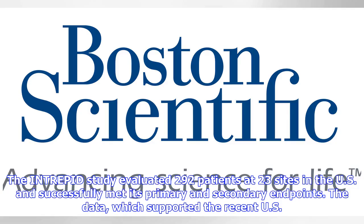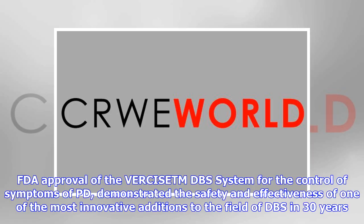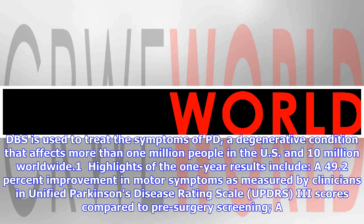The INTREPID study evaluated 292 patients at 23 sites in the U.S. and successfully met its primary and secondary endpoints. The data, which supported the recent U.S. FDA approval of the VERCISE™ DBS system for the control of symptoms of PD, demonstrated the safety and effectiveness of one of the most innovative additions to the field of DBS in 30 years.